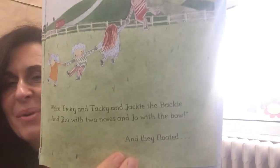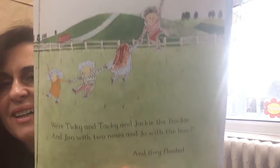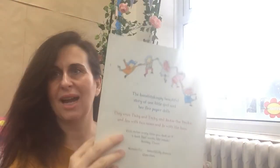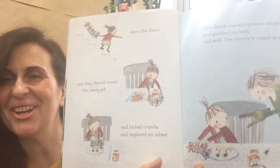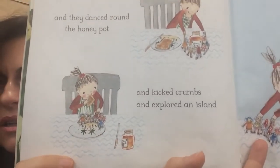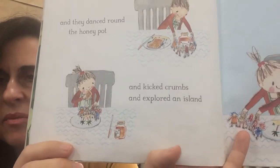We're Ticky and Tacky and Jackie the Backy and Jim with two noses and Joe with the bow. And they floated down the stairs and they danced round the honey pot and kicked crumbs and explored an island. There's an island on the plate.